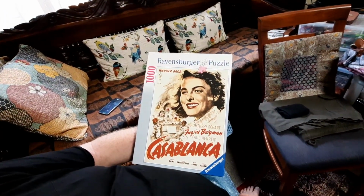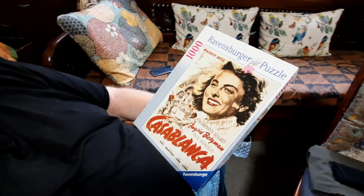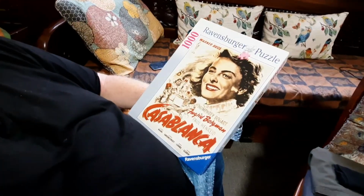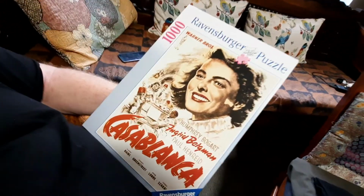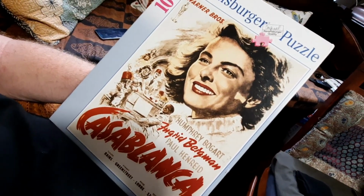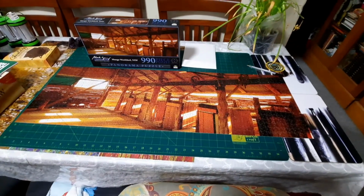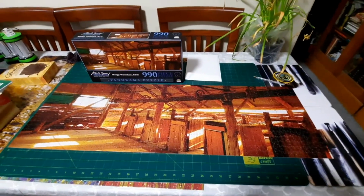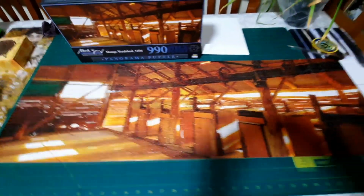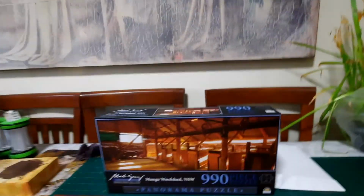Oh, that's lovely. Do you want to say a bit about it? Nope. 1,000-piece puzzle. A nice Ravensburger puzzle. Ingrid Bergman. My favorite movie of all time. Well, one of them. John is a puzzler. This is the latest one he's done. It is so beautiful, but it's a really long one with 990 pieces. How weird is that?